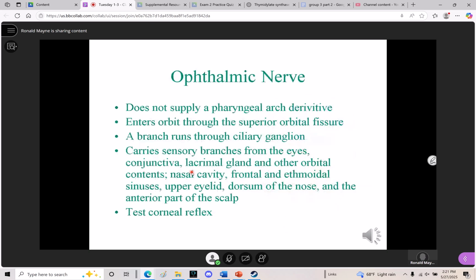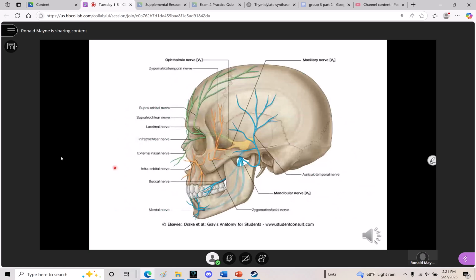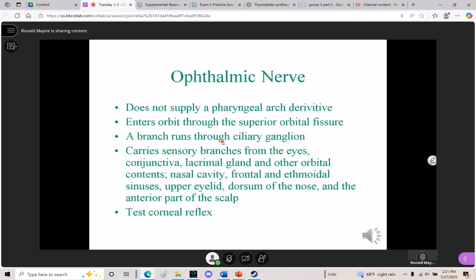Okay, now I tried to color code, so I did green for ophthalmic. You can see the green nerve. Ophthalmic does not supply a pharyngeal arch derivative. Okay, do you know what pharyngeal arches are? Have we talked about that, mentioned that? I think we have, but maybe you don't recall.